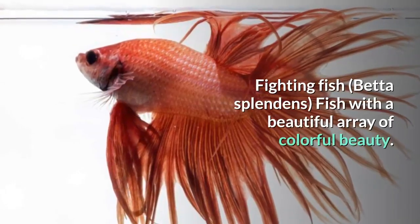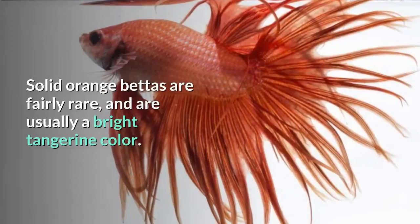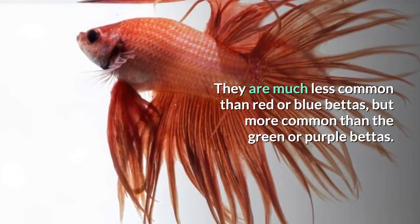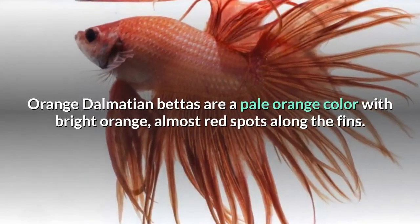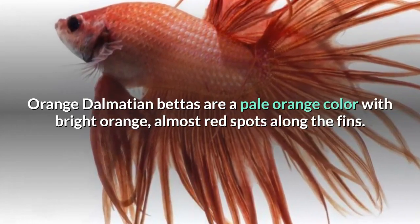Orange. Fighting fish, betta splendens, fish with a beautiful array of colorful beauty. Solid orange bettas are fairly rare, and are usually a bright tangerine color. They are much less common than red or blue bettas, but more common than the green or purple bettas.